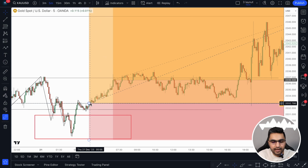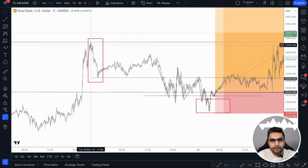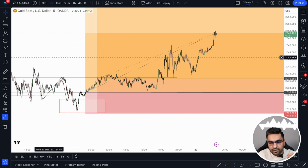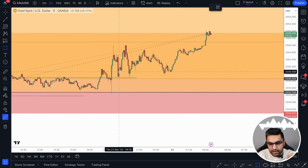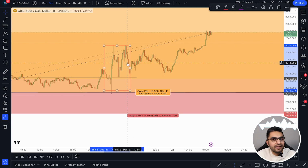I ended up taking a buy position. My first target was at this level from where we have been getting rejections. What I did, when I noticed that the buyers were making a strong movement, they also made this strong movement, but they did not really reach that exact level, the highest point. However, they did come near to that.